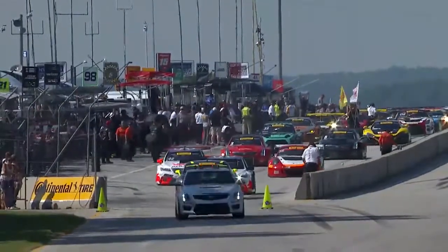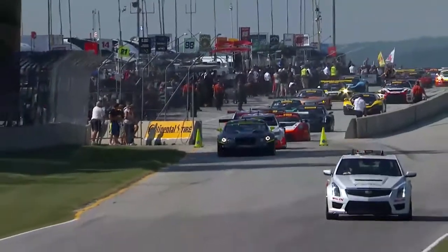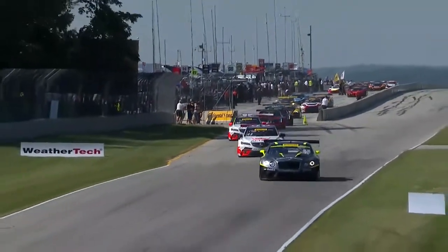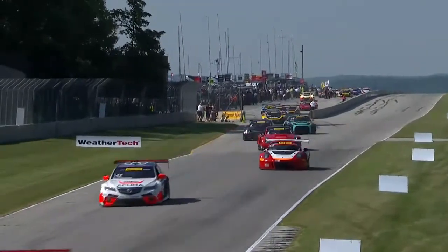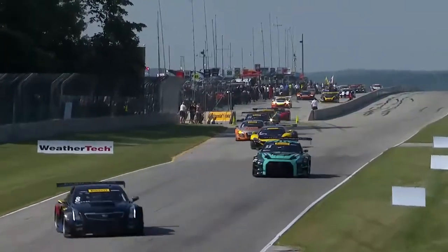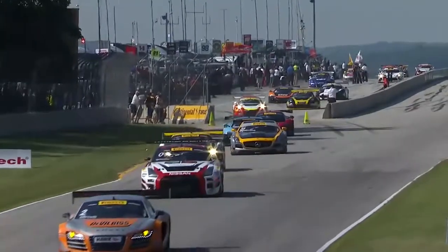And the field makes its way now behind the Cadillac ATS-VR pace car. Absolutely a fantastic piece of equipment from a company that is a tremendous partner for this series. And we watch this field take to this track from pit lane. And with a four-mile lap, only one pace lap is necessary, certainly. And then we will be ready to go racing for 50 minutes of competition.